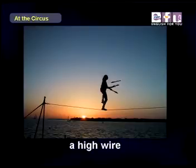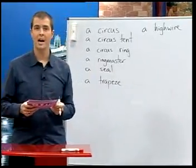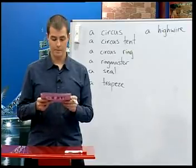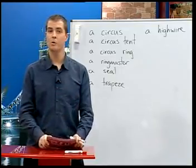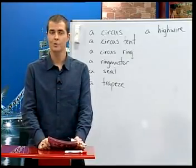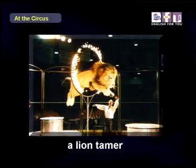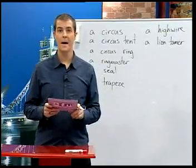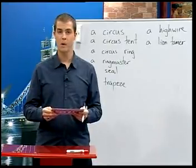a high wire. A high wire is a tightly stretched rope high above the ground that someone walks along. Now it's part of a circus performance, and the man or the woman who walks along the high wire is called a high wire artist. A lion tamer. Well, a lion tamer is a person who trains lions to obey him or her and perform tricks. He or she uses a whip.